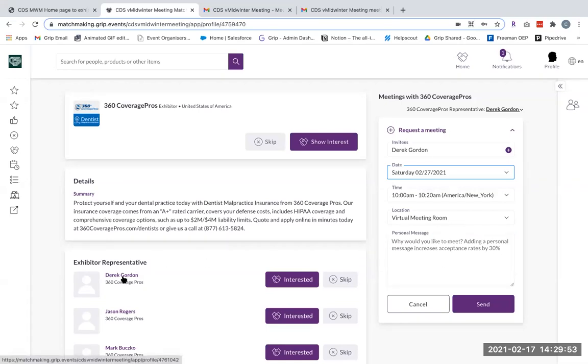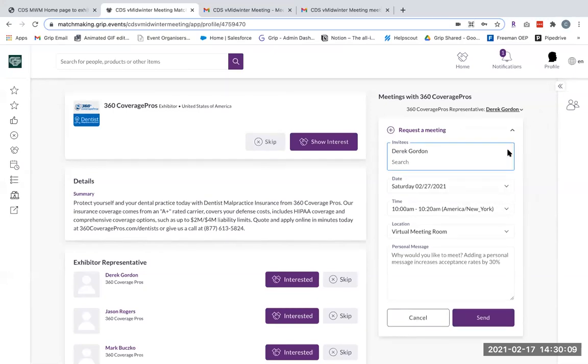Now you'll notice that Derek is one of the representatives attached to this company. If you wanted to meet with a specific representative for any reason, you do have the option to click on the drop-down and select from their team here. Or if you wanted to add multiple participants, again, you can click on that plus sign and add those individuals. And then you would just follow through those prompts again, and then click send to send out that meeting request.